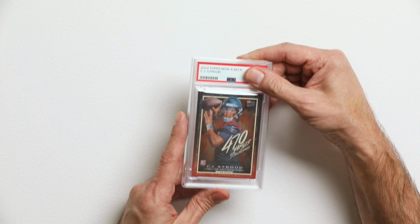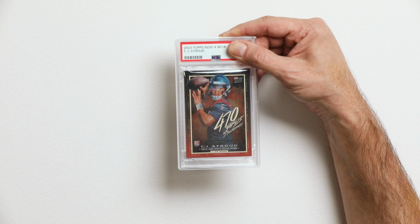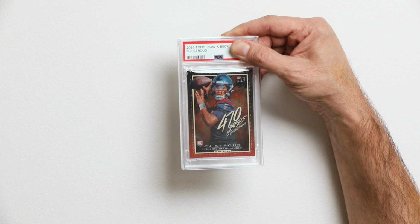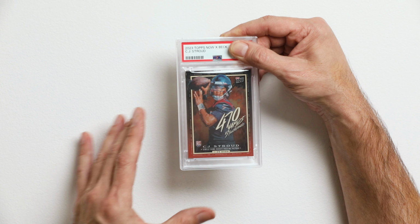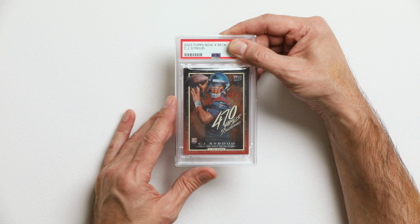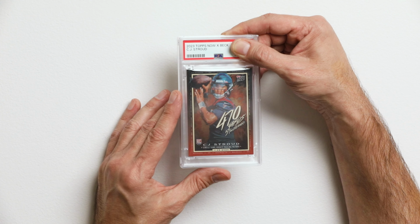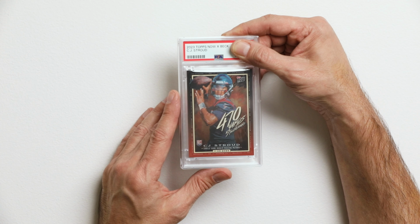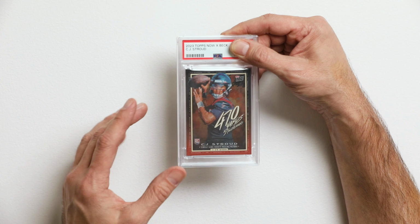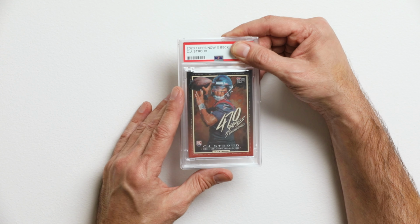And lastly is a CJ Stroud. CJ Stroud was incredible last year, the one rookie standout, and Topps has an exclusive agreement with him. So they produced this card when he had a major game. It was 470 yards and 5 touchdowns, which I think was a rookie record. So they released this Topps Now card. Like the Panini Instant cards, I feel like these things are very collectible. So I just bought it.